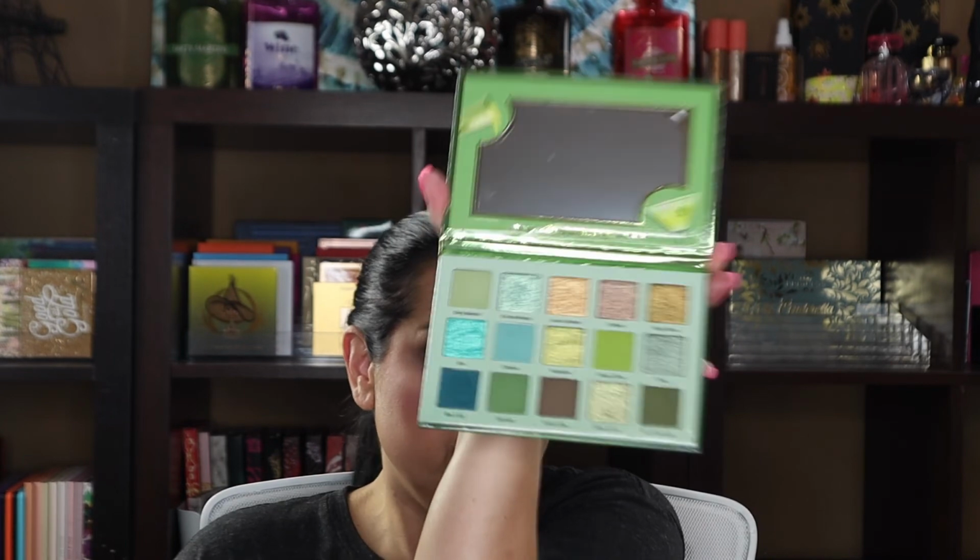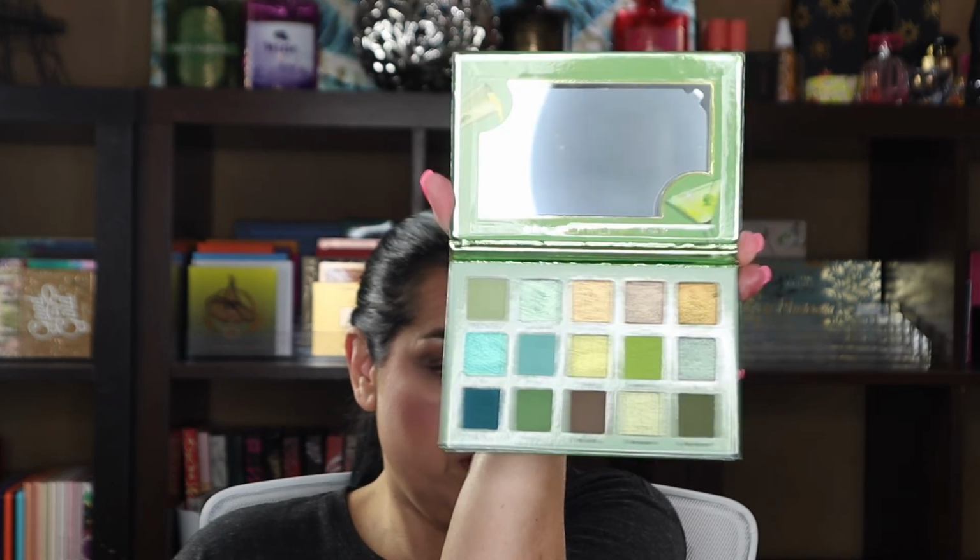I have swatched this one, and it's incredible. So definitely keeping that one. You can see just how blinding those shimmers are.